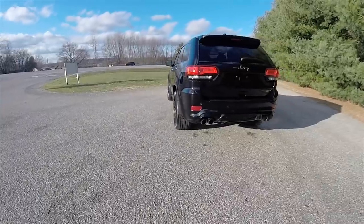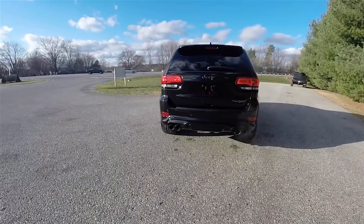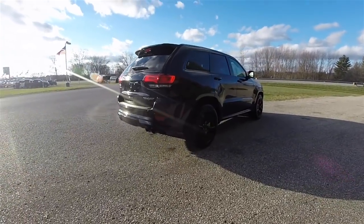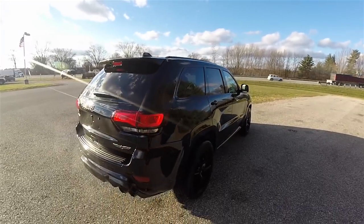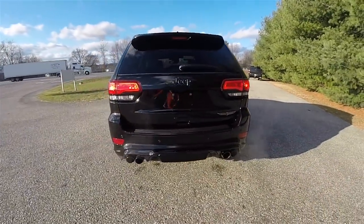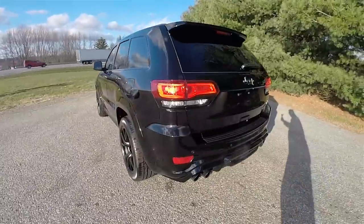Introduced at the 2017 New York International Auto Show, the Jeep Grand Cherokee TrackHawk is the highest performing Grand Cherokee to date. It is also the newest member of the Hellcat family. Using the infamous supercharged Hellcat V8, the TrackHawk now tops the Jeep SRT line, sitting above the 392.